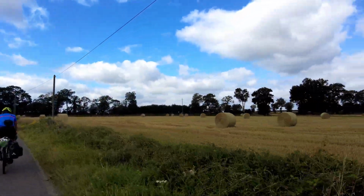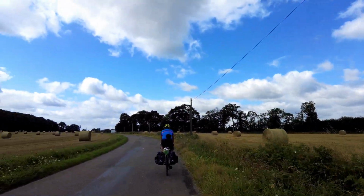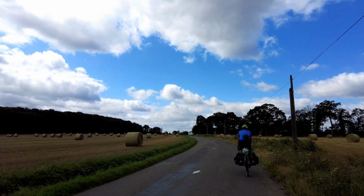For the majority of the day we were just on nice little narrow country roads that had good road surfaces, not too much traffic, which made them a joy to ride on.